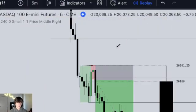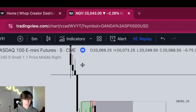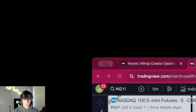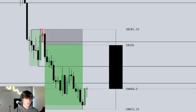So without further ado, let's go ahead and hop on the charts here, guys, and take a look at the setup we got. So we are a little zoomed in here. Let me just make this smaller so you guys can actually see it. That should be good for you. All right, let's get into it.